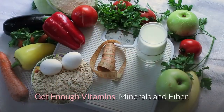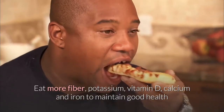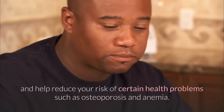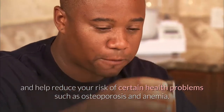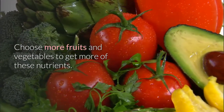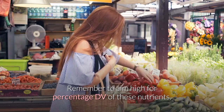Get enough vitamins, minerals and fiber. Eat more fiber, potassium, vitamin D, calcium and iron to maintain good health and help reduce your risk of certain health problems such as osteoporosis and anemia. Choose more fruits and vegetables to get more of these nutrients. Remember to aim high for percentage DV of these nutrients.